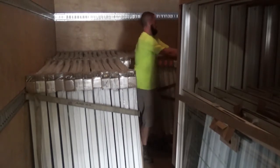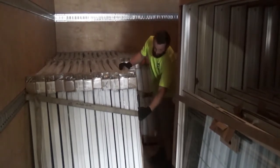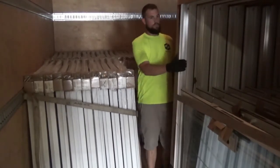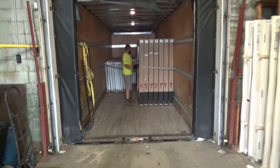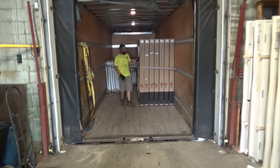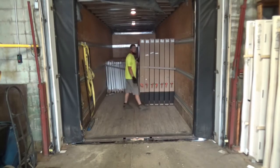Because most of the material delivered in a box van is product that will be visible when the house is finished, using corner protectors to prevent damage to the product is very important. Centering the weight of the material on the truck is also very important.